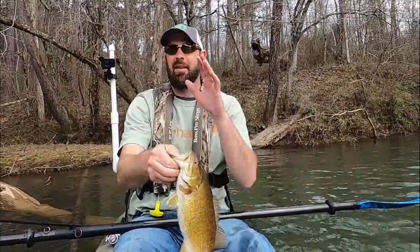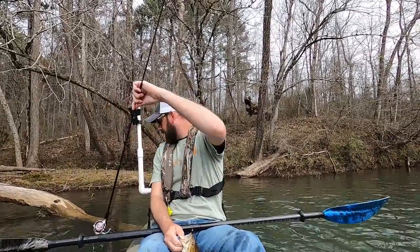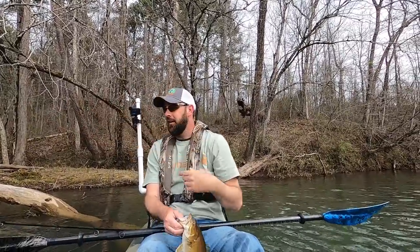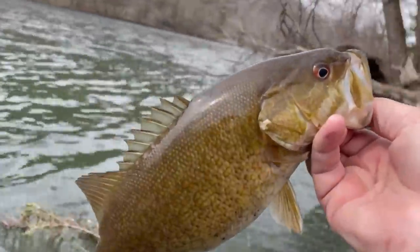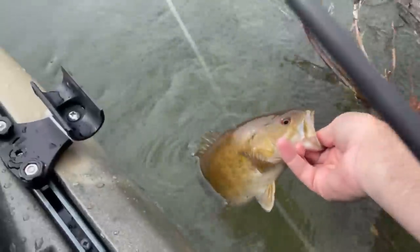Oh man, that's nice. Same way I caught that other one. So I'm drifting it right out. Oh, flip the rod. There must be like a deep pocket or something right here. I'm kind of drifting it right there. And boom, number three right there. Man, these fish, they're so fun to find. So fun to catch.